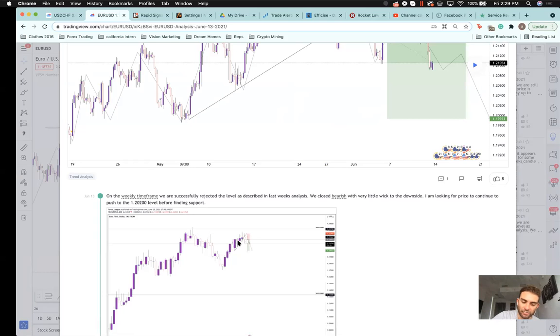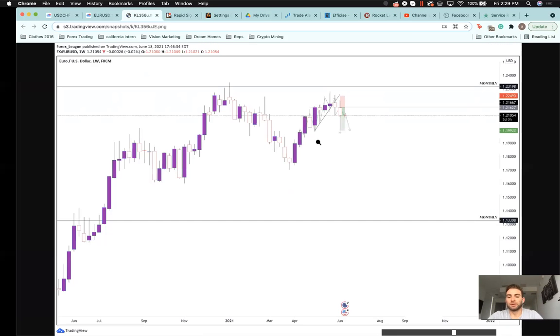So as you can see here, price was, I'm just gonna make this bigger. Price had been moving up, guys, into this resistance level. We had our monthly key level up here at 1.23. And look how the candles are forming. We always use the weekly time frame for kind of a one look candlestick analysis.